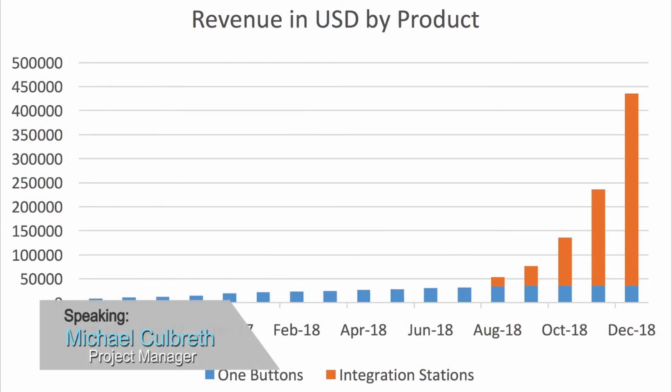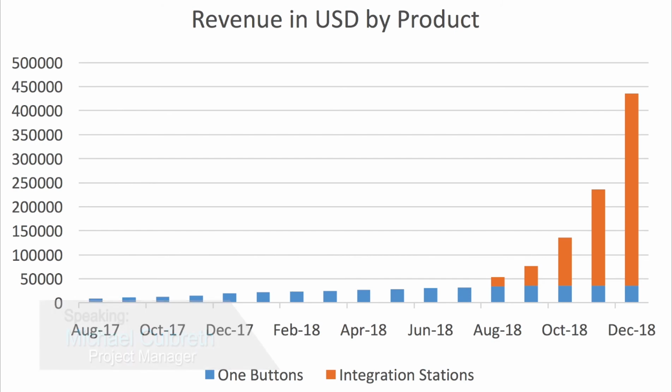Our initial revenue will be from the sale of our buttons, One. A portion of the revenue generated by the sales of the buttons will be reinvested to develop our second product, the Integration Station. We believe that the Integration Station will be the product that differentiates Home Solutions, expands our revenue, and will lead the way in smart device control.